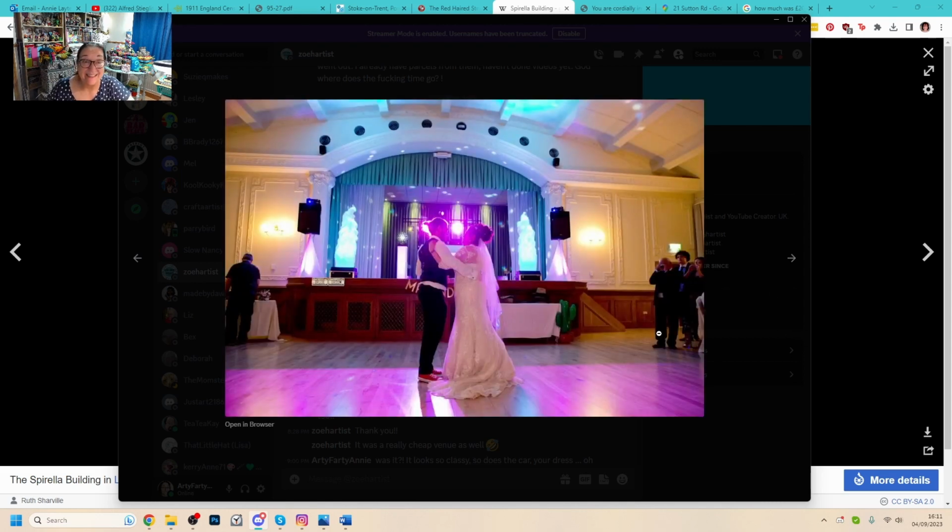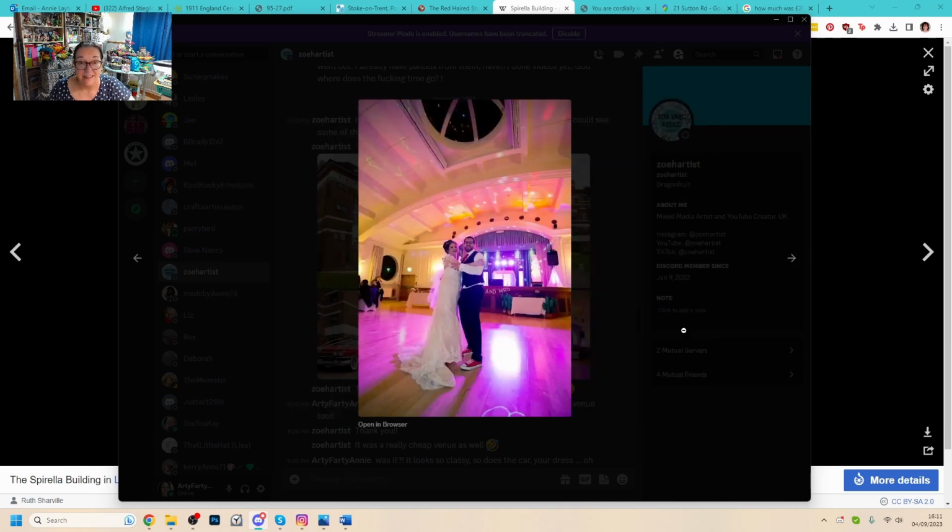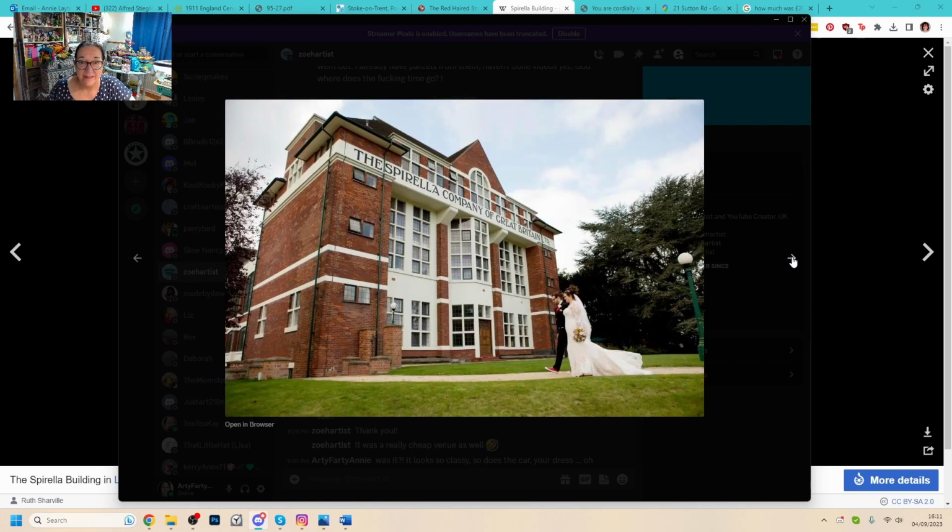And this is from the inside of the building. So that's that amazing arched window that you can see from the outside. What a wonderful venue. And she said it cost less than you would have thought it would as well. Fabulous, absolutely fabulous. I wonder what she did with her wedding dress. Have you still got it, Zoe? So yeah, I thought you'd like to see that.